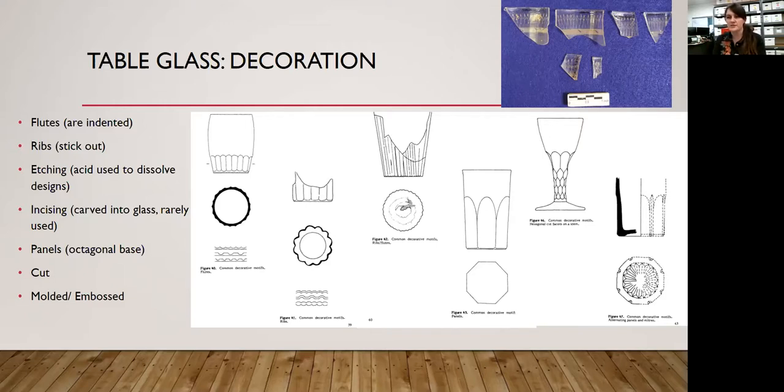So I mentioned that bases are so important because they're so thick, but they're also important because by flipping it over and seeing how the shape is, you can tell if you're looking at flutes or ribs. So flutes, if you look at the left, it's kind of those dips in, while ribs are the curves out. So you can see those differences. Panels, you're going to have more like an octagon shaped base. We find quite a few kind of tumblers with that paneled or fluted base.